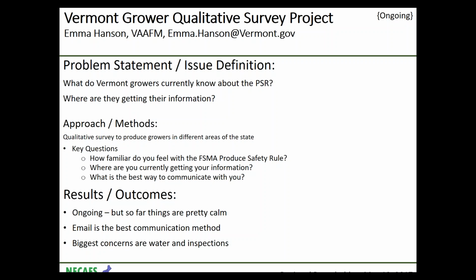The most common concerns have been about water, from a mix of a place of uncertainty and not really knowing how the water regulations are going to shake out, and also feeling like the water regulations as they're currently written are extremely onerous.